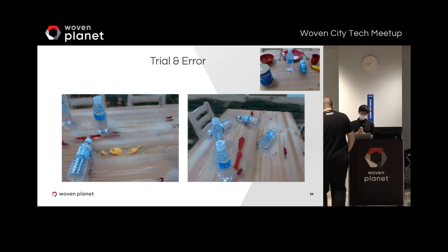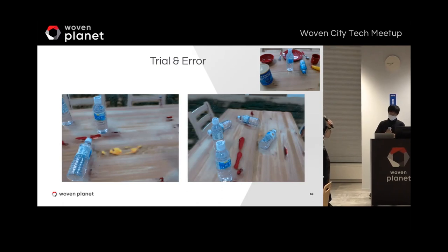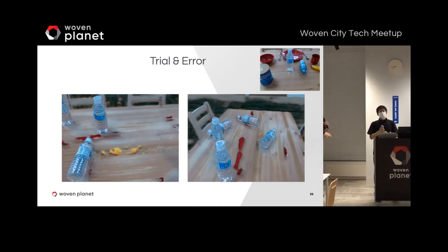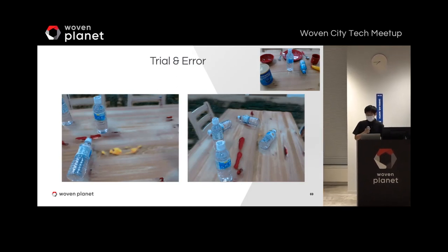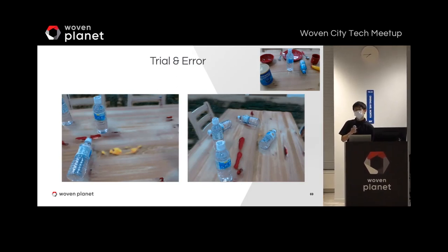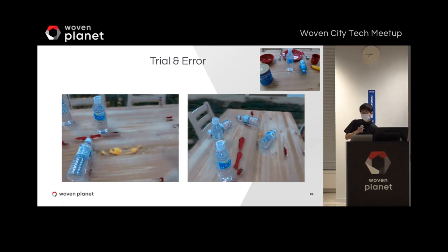So the question was, does this approach generalize to objects that are not in the data set? Can we all of a sudden start to recognize objects that are not in the data set? Gotcha. So for a style transfer, not for the pose. Thank you. So I didn't try it, honestly.